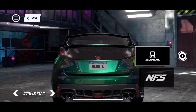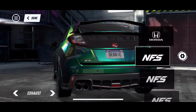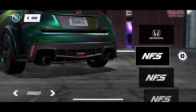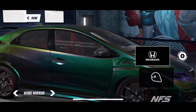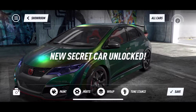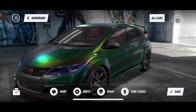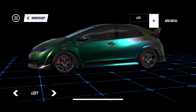Alright, so I won't mess with all this other stuff, but as you can see, there's quite a bit that you can modify. We'll stick with this for now, and ooh, I just unlocked a secret car. That's cool. I was wondering how long it would take to unlock that car, so we'll check that out here in a minute.